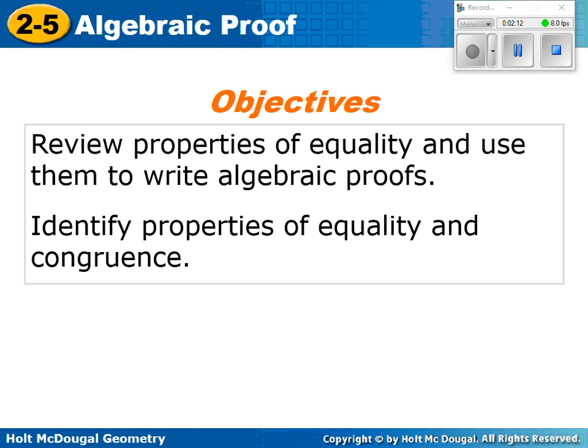Everybody with me, please. Okay. So we're going to start our idea of proofs today. We're going to start out with algebraic. We'll end the lesson with starting some basic geometry proofs. More of it's going to be algebra than anything, but we'll start it with some basic geometry proofs.